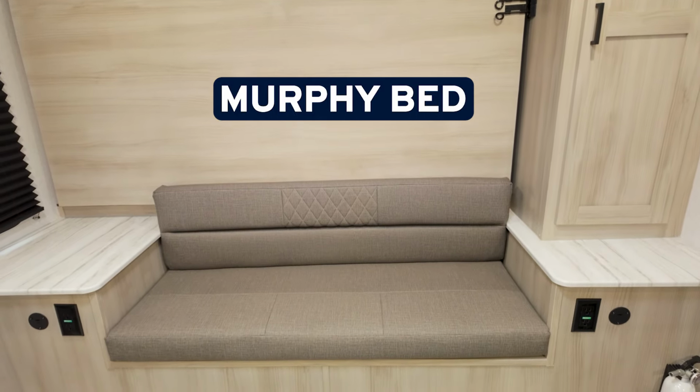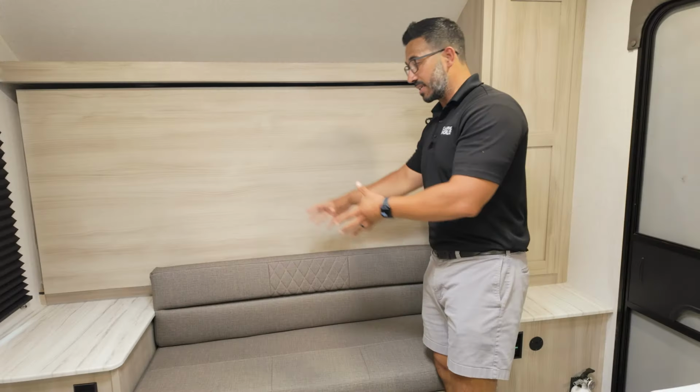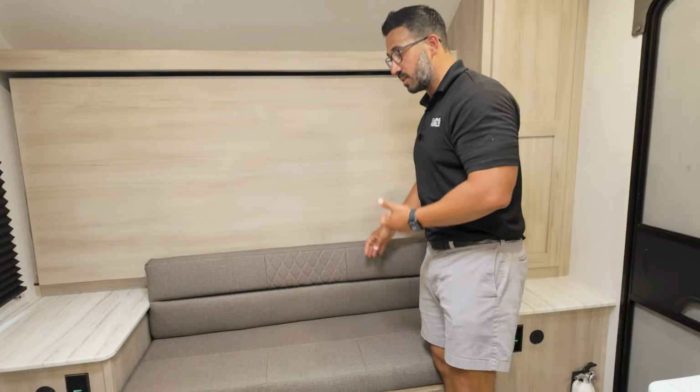So I personally really like this style of floor plan because it gives you this additional seating space. When you are ready to turn that into a bed, you can just pull these right here. You have the mattress that drops down, couple reading lights. I've had some people, especially with Murphy beds, throw on a mattress topper. It actually makes it super comfortable. Then you can see the shelf up top there as well.